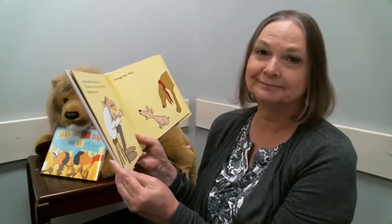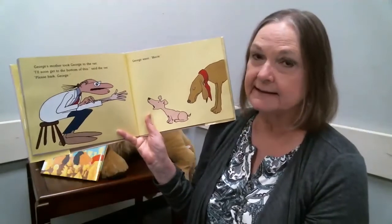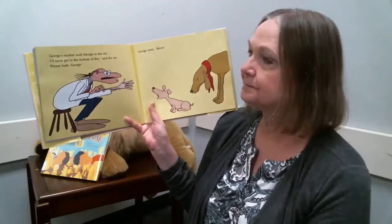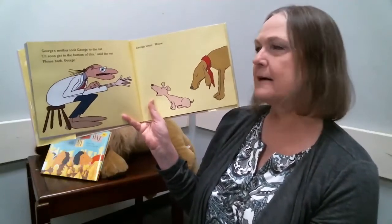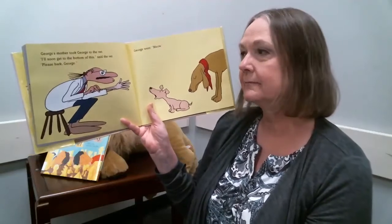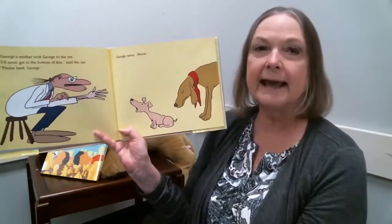Who says moo? Cows. George's mother took George to the vet. A vet is a doctor, a special doctor for animals. "I'll soon get to the bottom of this," said the vet. And he put on a latex glove. "Please bark, George." And George went, "Meow."